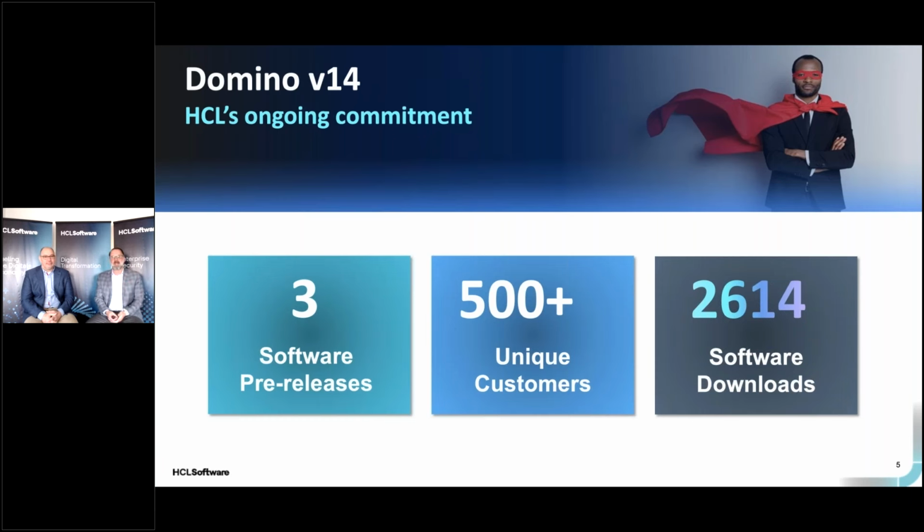So again, I wanted to thank everyone who participated, from our customers, our partners, and obviously from the HCL software product team. And thank you, Tim, for your continued leadership there. And I think the key takeaway for all of us is another great example of how we work together to build this platform, and have, again, listened to the feedback that you provide us.